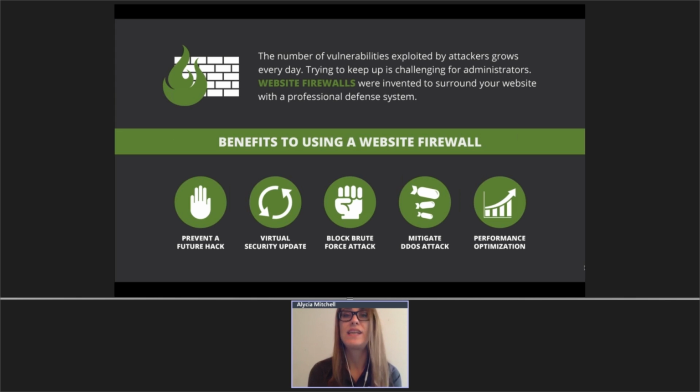You can also mitigate DDoS attacks that are trying to take down your site. And for anybody who's interested in website traffic, which I'm assuming most of you are because you're interested in preventing blacklisting, performance optimization is huge. Most website firewalls, including ours, have a content delivery network that allows you to deliver your website faster to places around the world. And you can learn more about our website firewall at sucuri.net.